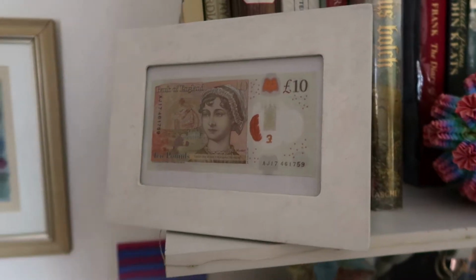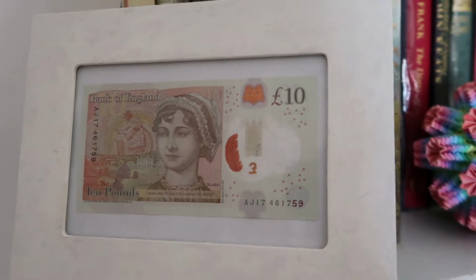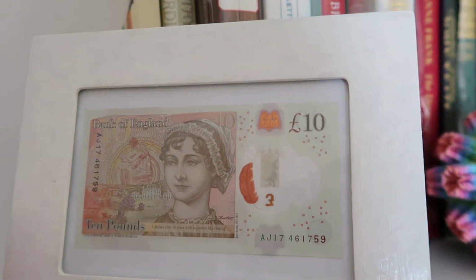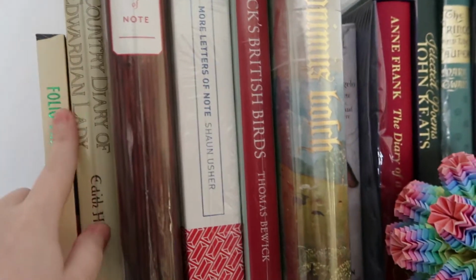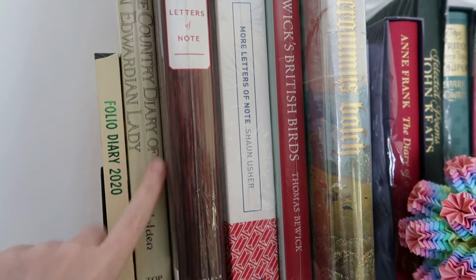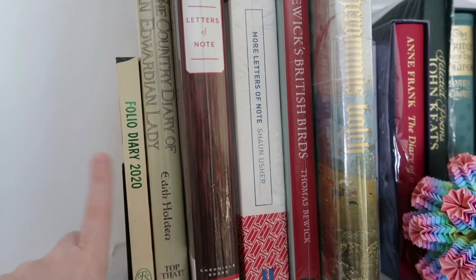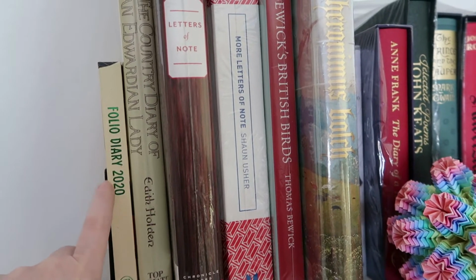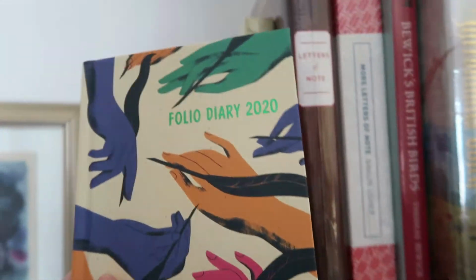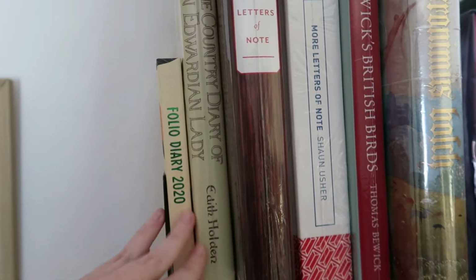Let's do that. Okay, so first I have a note of a bill of £10 with Jane Austen on it, because Jane Austen is on money and I just want to celebrate that. Then we have the Folio diary of 2020, because when you used to buy from Folio Society, when you bought like December, January, November, they used to give you their diaries, but I never use them because they're amazing and perfect and just, I don't know, Folio Society is amazing.